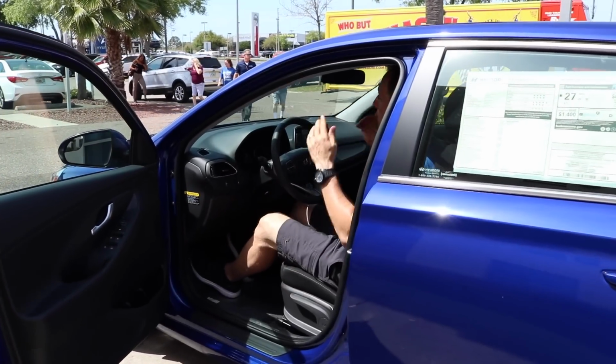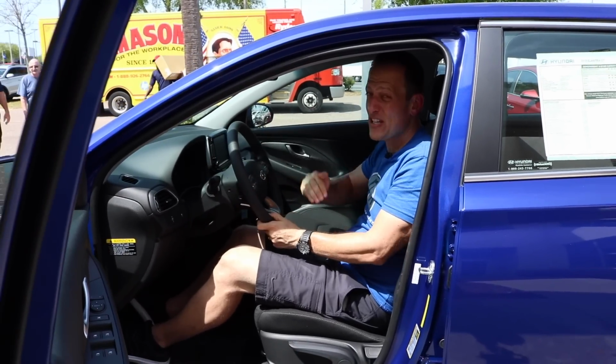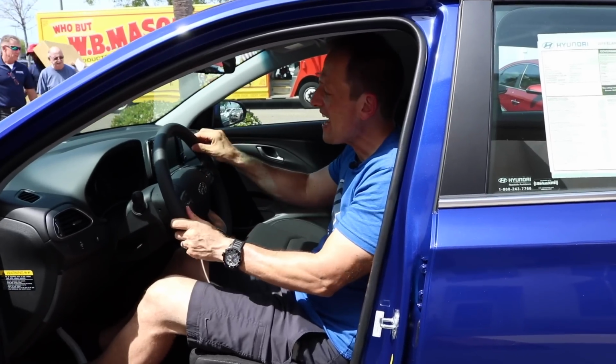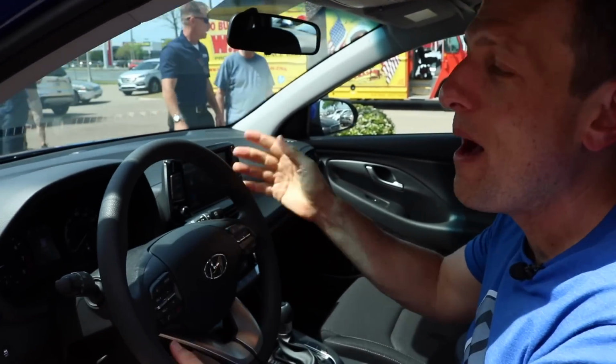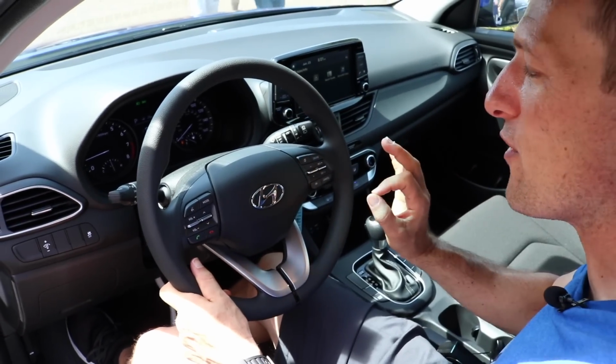Like I was saying, the seats are great, headroom's great. Steering wheel, it's a great size. Obviously, it's tilting and telescoping. It's just, it's rubber. It's that rubber material. But remember, this does have a very low MSRP of $21,000.